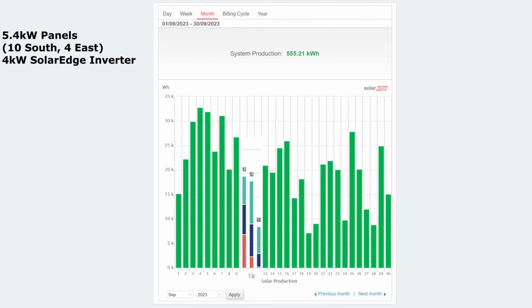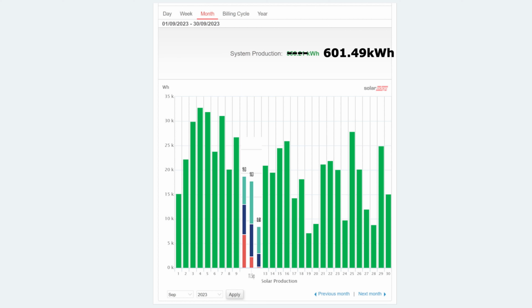Right, so here's the completed month with these three numbers that were missing extracted from the GivEnergy online dashboard. They're very close to what SolarEdge would have generated, slightly under. But if we had those three extra days in, then the total isn't the 555 that SolarEdge recorded. Altogether, it's actually 601.49, so 601 kilowatt hours for the month. So let's have a look and see what that looks like compared to last year.